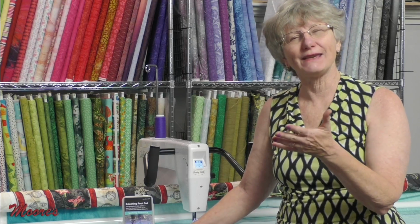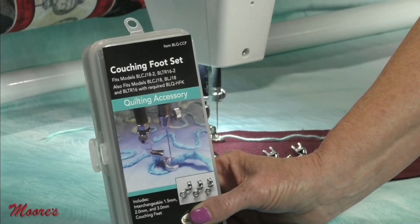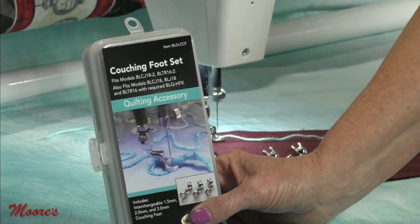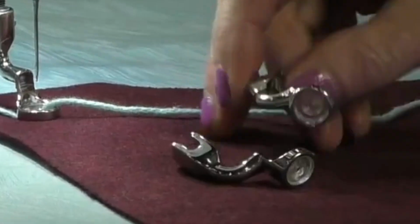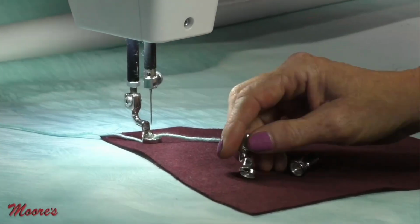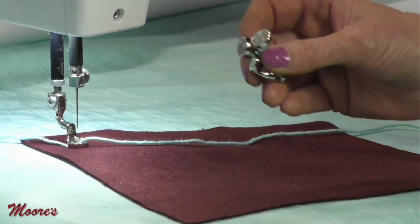Now the couching feet come in a set of 3, because yarns come in all different sizes. Each of the feet has a slightly different hole to fit their yarn. You want the foot that fits the yarn snugly, but yet lets it flow through. So I pulled them all out and I put one on the machine, and here they are. They have the different size holes. I generally put the yarn through the hole before I put it on the machine, but I've done that, so here we are. Now let's see what this looks like.